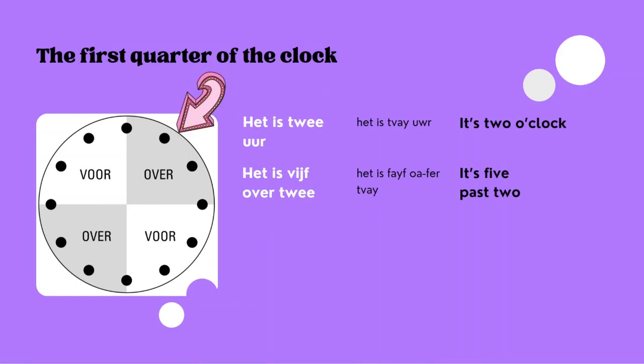Now we go to the next example, and now it's 2:05. So in Dutch, when it's 2:05, we say het is... 2:05, right? So we use the word over there. Okay, good. Then the next one, it's 2:10, and in Dutch we say het is... 2:10.